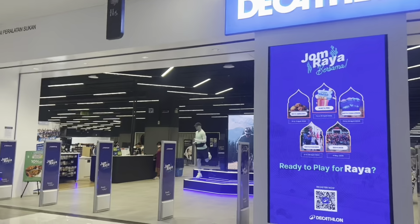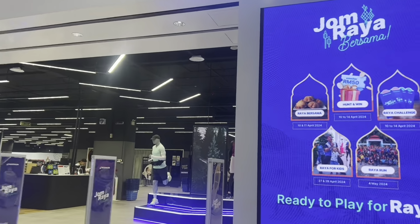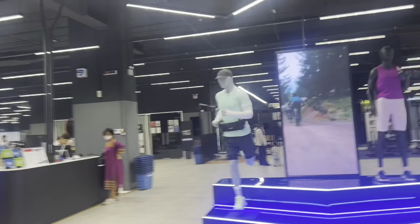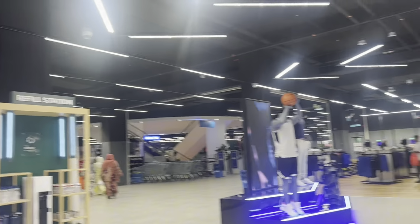Okay, so let's go with me. It was a Decathlon at the New Central station shopping mall. Okay, let's go. It was quite big. Oh my god, it's very big.